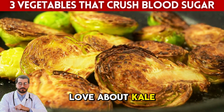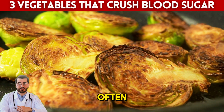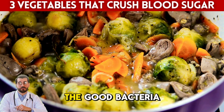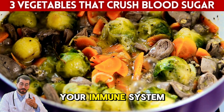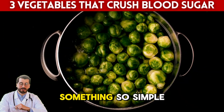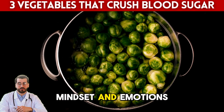Another thing I love about kale is how it supports your gut, especially for those who feel constipated often. Its fiber isn't just about blood sugar. It also feeds the good bacteria in your intestines. And when your gut is happy, your immune system improves and your mood lifts naturally. It's amazing how something so simple can influence not just your digestion, but your mindset and emotions.